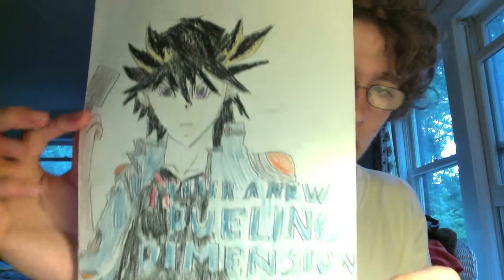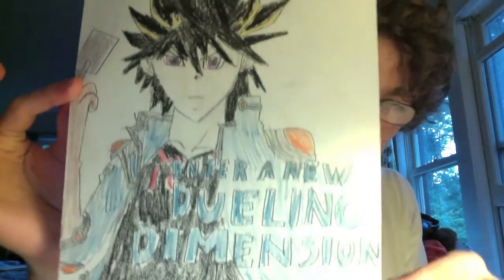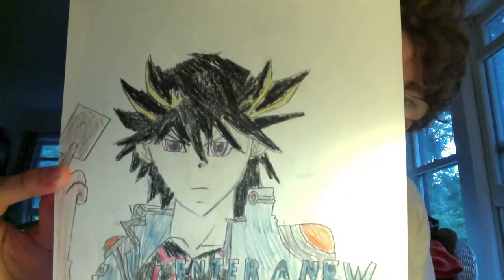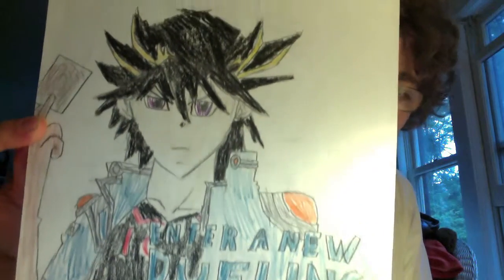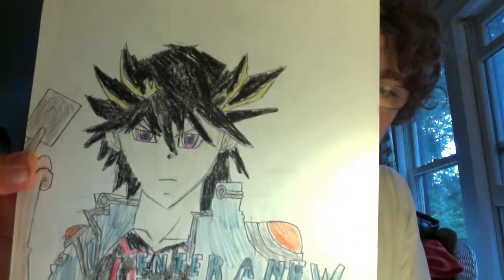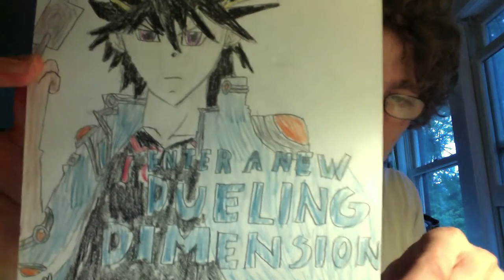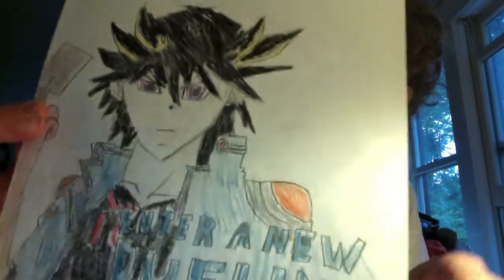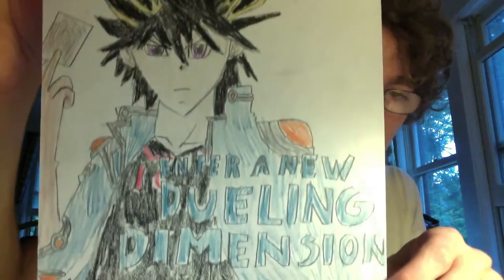Here's an early picture I drew of Yusei Fudo. This was from an advertisement. Yeah, he just looks fat and I don't know, it just didn't come out all that well. You also can't see the words "Enter a new dueling dimension." This is from a Yu-Gi-Oh 5D's advertisement for some of the cards. It's not really that good.